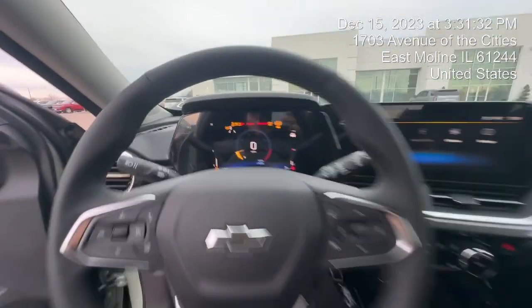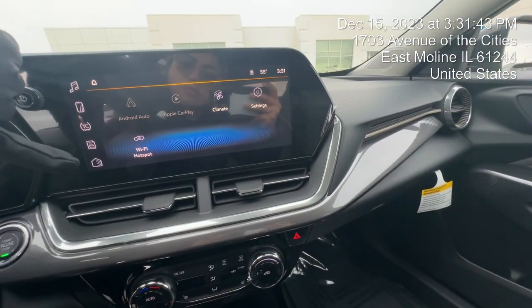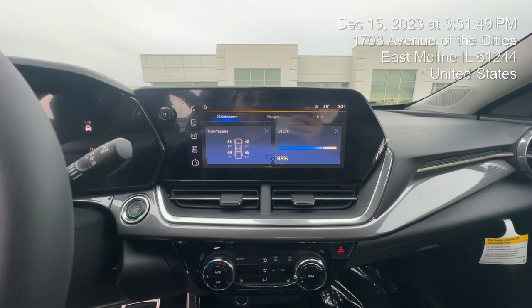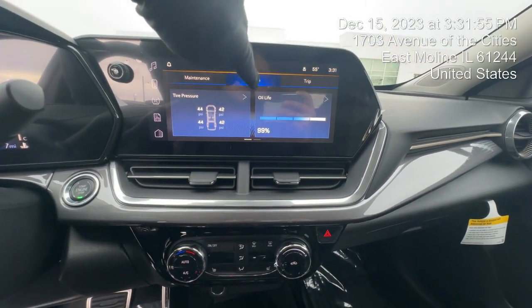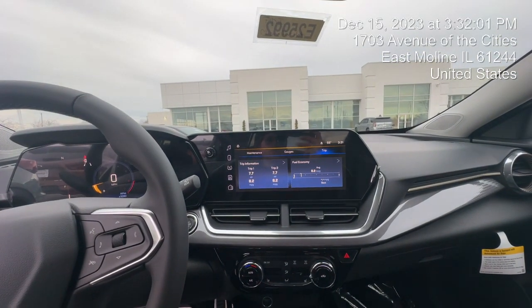Nice. Beauty. All the time you are going to end up seeing this screen right there. All the extra settings that would end up being on this one are now on this side. So if you go right here, demonstration mode, connected by OnStar's high-speed 4G connection. Okay, maintenance right there. Tire pressure, oil life, gauges, trip, fuel economy, all on this screen right there.